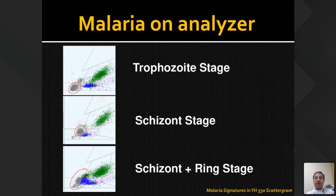So if you look at this, this is from the analyzer from HORIBA, which is the YH550 scatter plots, and you are very categorically able to differentiate between various stages of the malarial parasite of Plasmodium vivax, and of course there is a possibility of picking up the gametocyte stage of Plasmodium falciparum as well. And depending upon which stage you are looking at, you will be able to differentiate between various stages, depending upon how the scatter plot shows up on your analyzer.